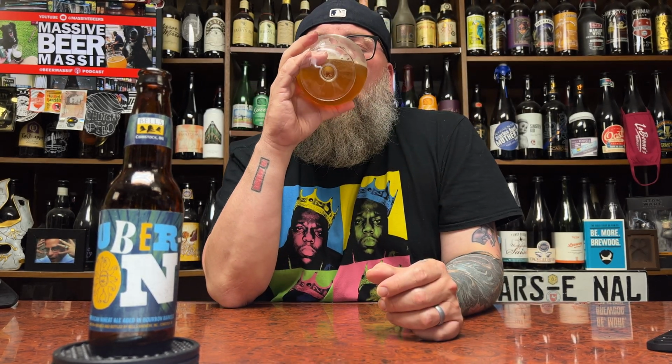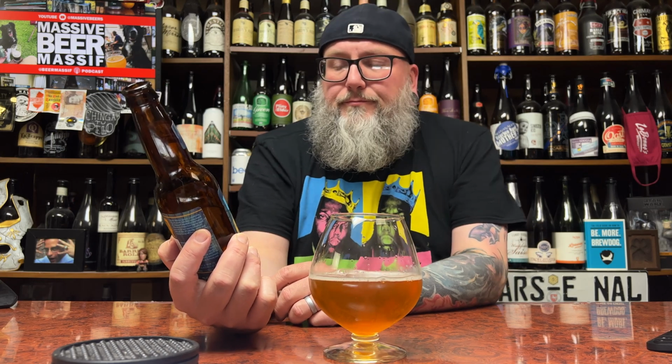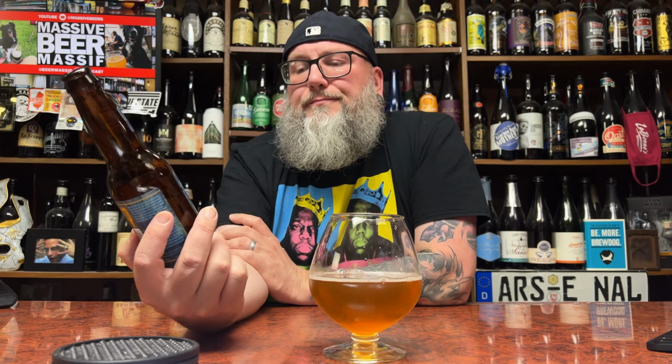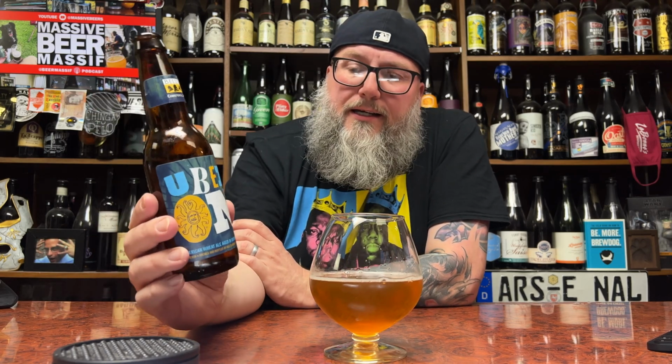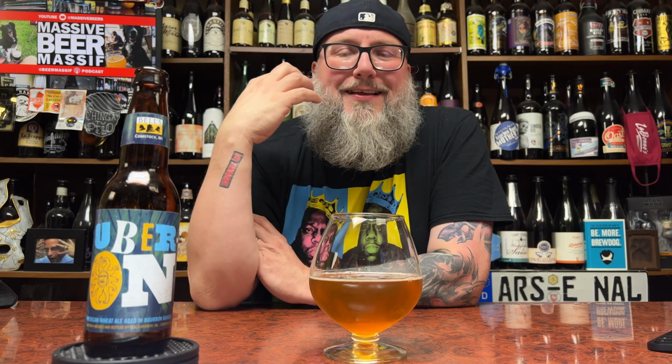Cheers. That's weird. That's a weird beer. It is hot. That's not hot. Alcoholic. And I want to discern or differentiate between heat and alcohol. You can tell there's a big alcohol blow off, but it's not like it's burning the back of my throat or anything like that. You just get this evaporative alcohol kind of thing when you actually dive into it.